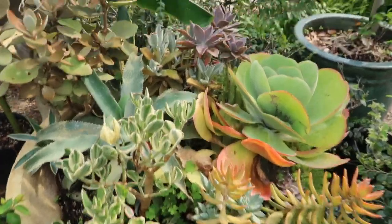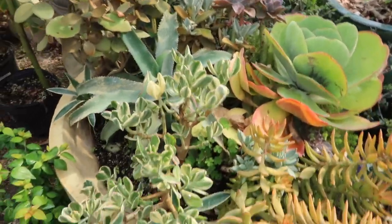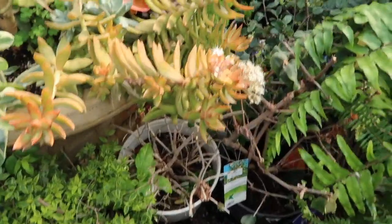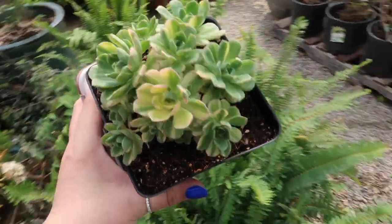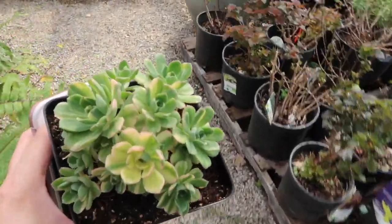Y'all, look at how big these succulents are. I just wanted to share and look at how big they are. They're so pretty. I just thought I wanted to share that with y'all because I thought it was interesting. I decided to get this little baby. She's so cute. But yeah.